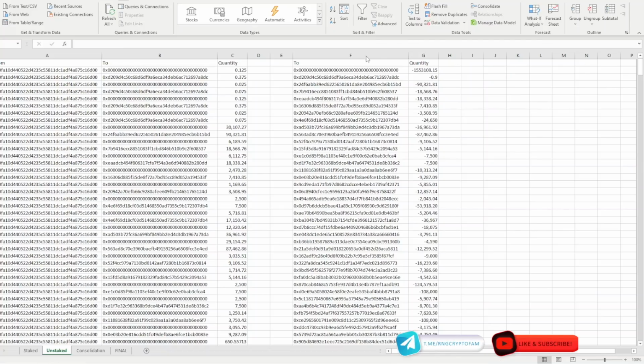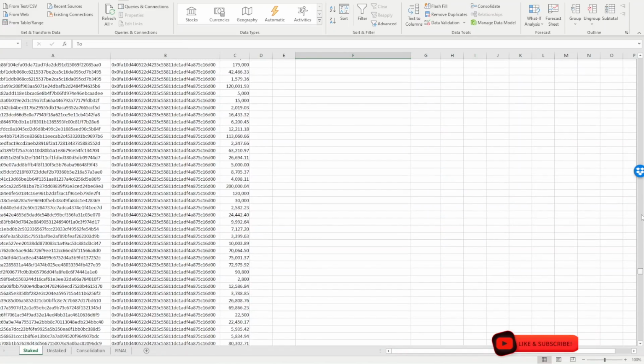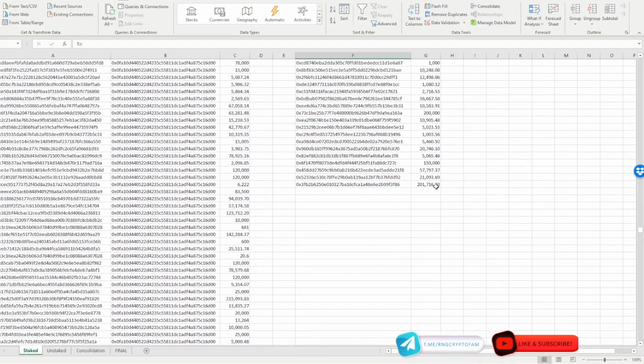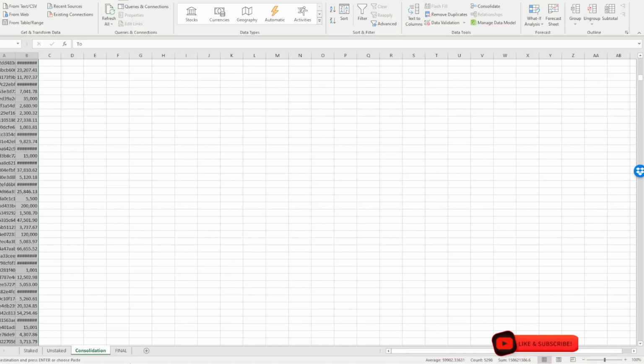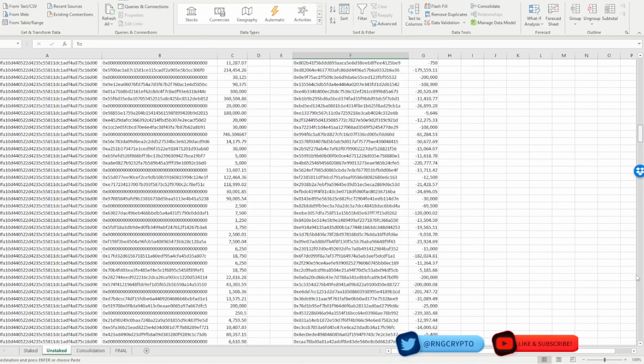All right, so the first thing I want to do is make sure that I have my headers the same. So my to and quantity on unstaked are to and quantity, and the same headers, to and quantity, on staked. Now we're going to use the consolidation tab. I will copy and paste all of my positive values from the staked sheet by holding down Shift, selecting everything, copy, and put that right here at the top left. Then I'll scroll down and do the same thing here to get all my negative values.